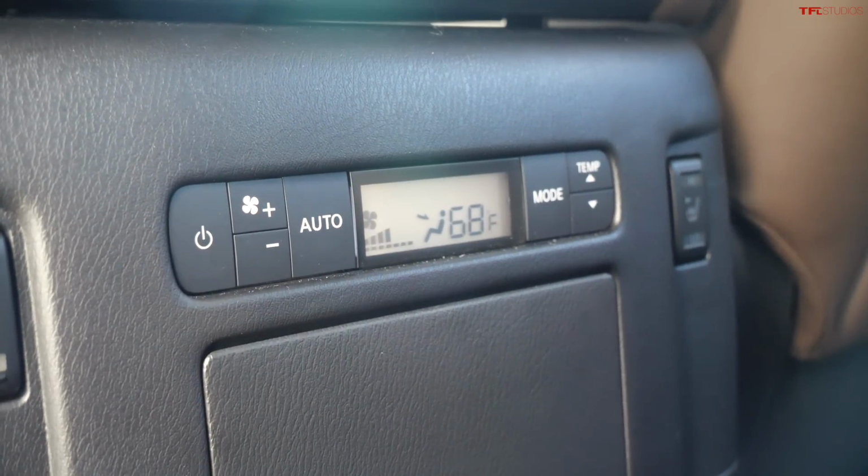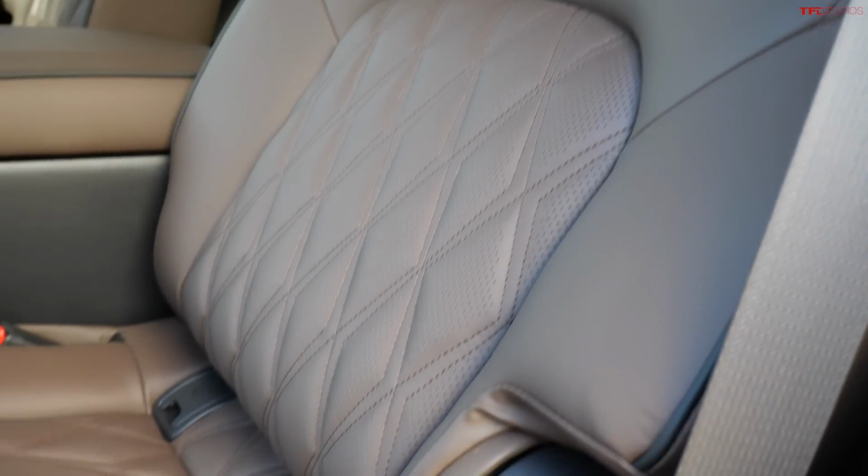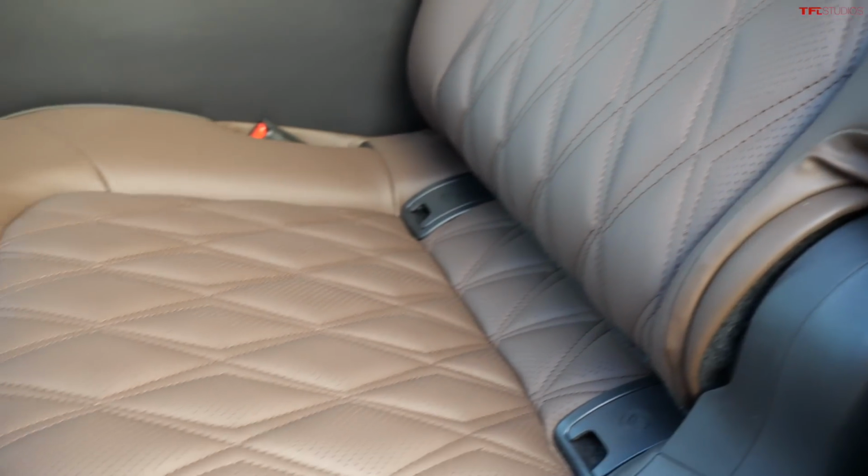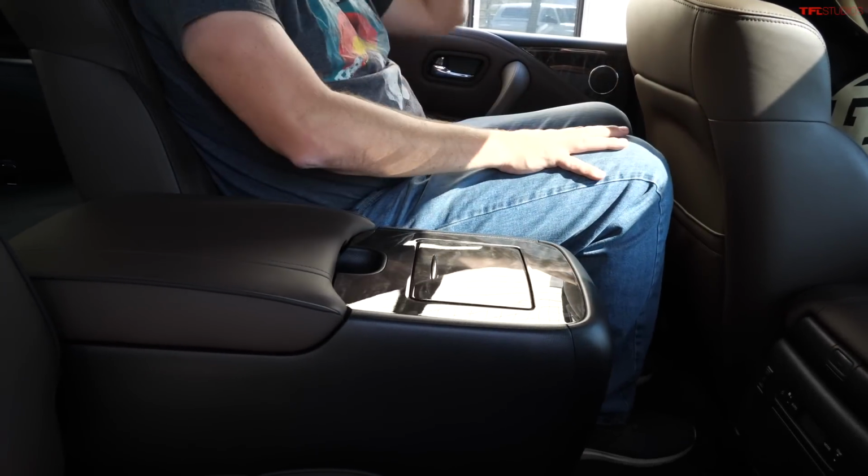What about heated rear seats? Yes, and also climate control system. Okay, so you do get a lot of tech in the back of the Armada. Yeah, you do. Absolutely. How's the room? Look, I'm over 6'2", and I got plenty of knee room and headroom.